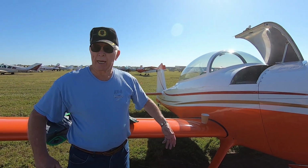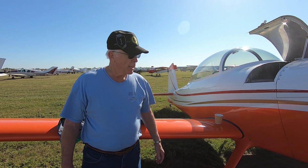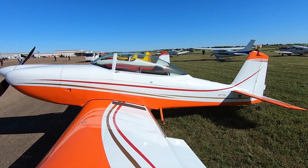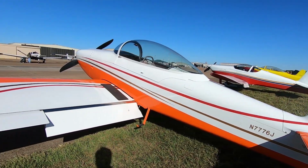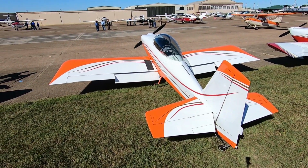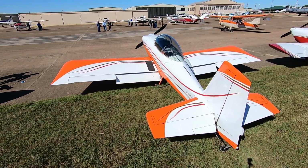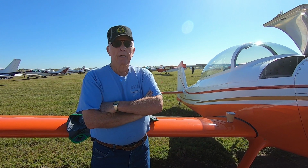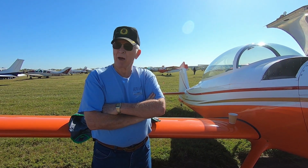I'm John Wilhite out of Lancaster Airport. I built this RV-8, and it has a 200 horse Lycoming engine with a constant speed prop on it. Cruises well over 200 miles an hour, burning about 10 gallons an hour. Took me 3.5 years to build it, and I'll have flown it for 5 years next month.